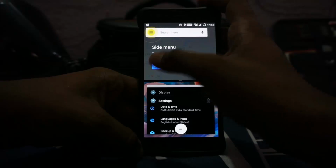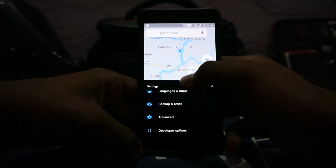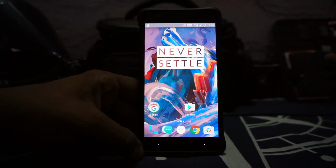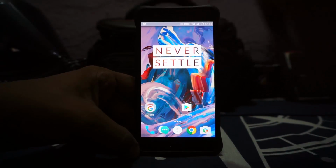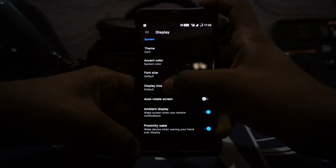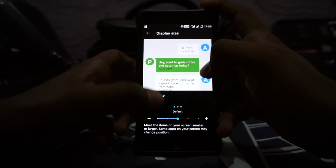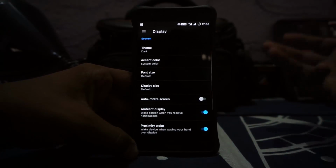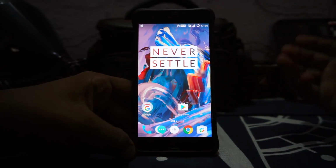You can enable split screen, it does work out, and that is the biggest thing about Nougat, which I really am excited about. Also, the device UI scaling. I have enabled the UI scaling, and it does work out. Device scaling right now is at default. I normally keep it minimum because I will have more real estate for all my stuff, so I really appreciate that. So that much is it in the settings menu.